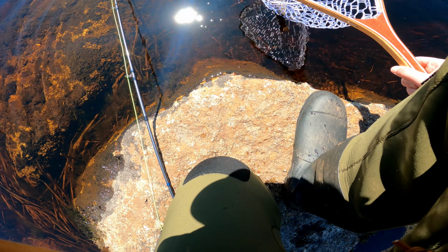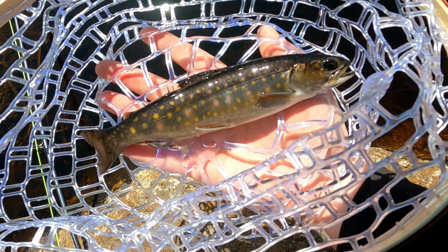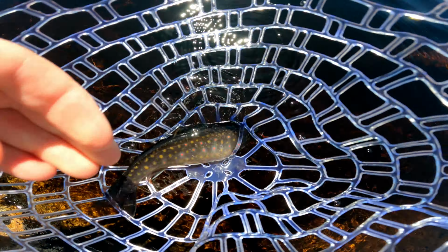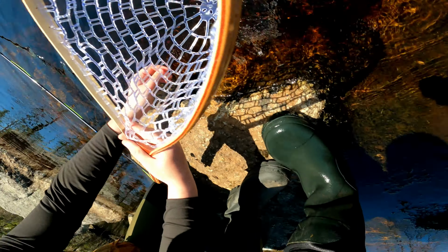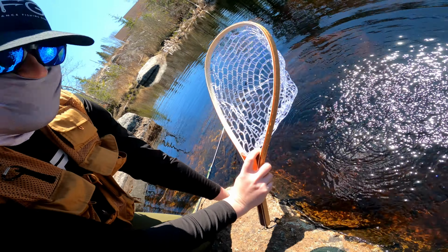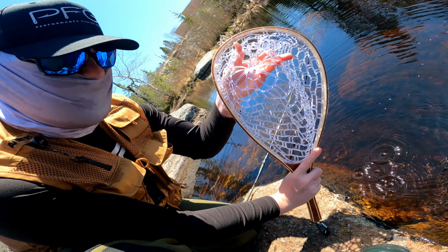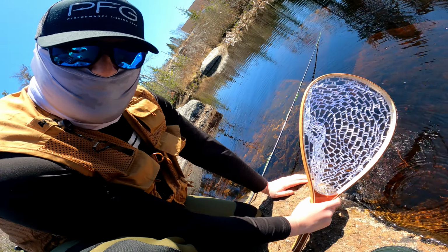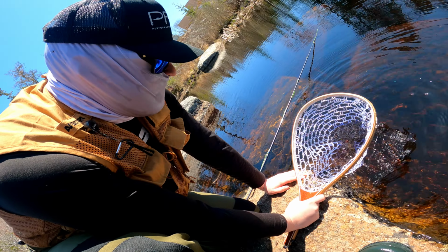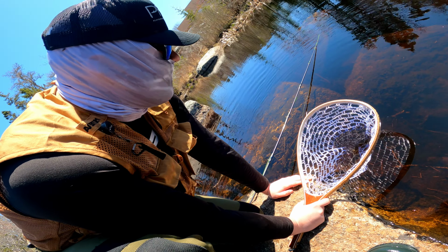That was painful. Let's get a good look at this fella. Look at the nice spots on him. All right, you little buddy. So that's been an issue the last little bit. I don't know why they would ever make these so big, but yeah, that was going to be a nice underwater release, but he escaped. Slipped through the holes. But you know what? That's two on the board, so we're not doing too bad so far.